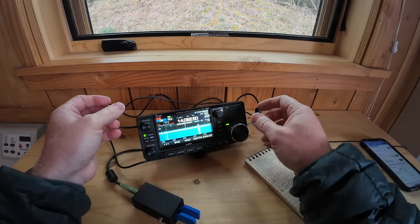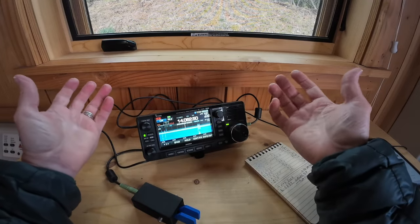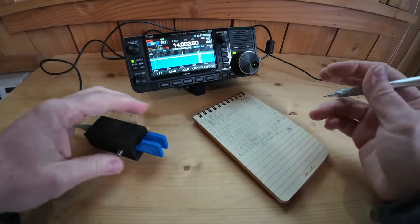Let's see here. You can just see just how bad that is. All I really need are my 10 contacts. It'll end up being probably 10 strong contacts here. And we'll just make that work.